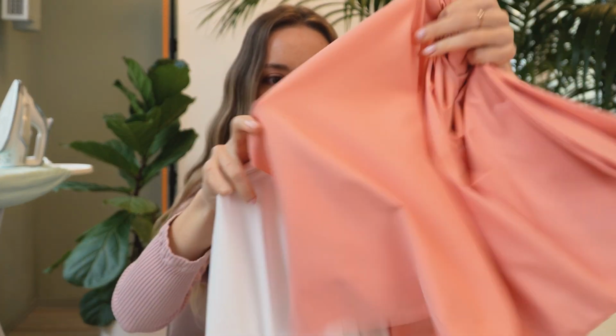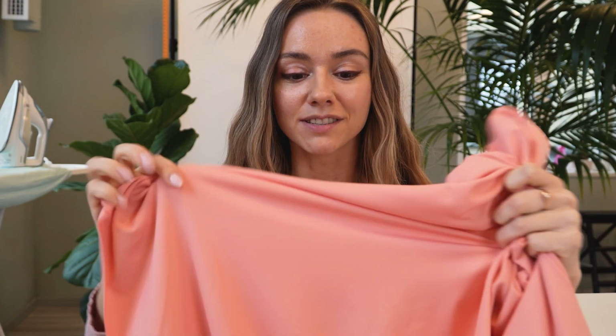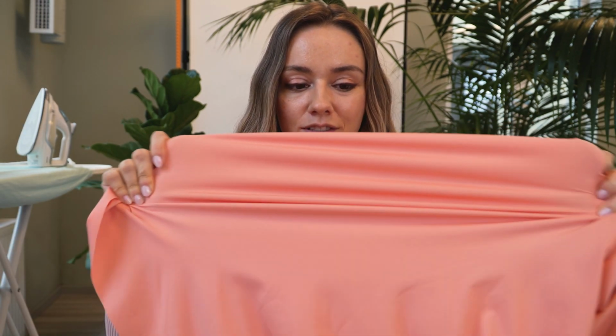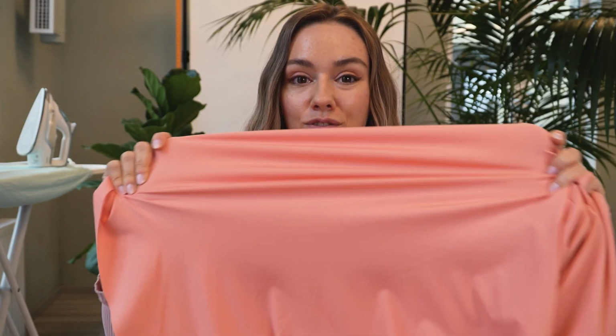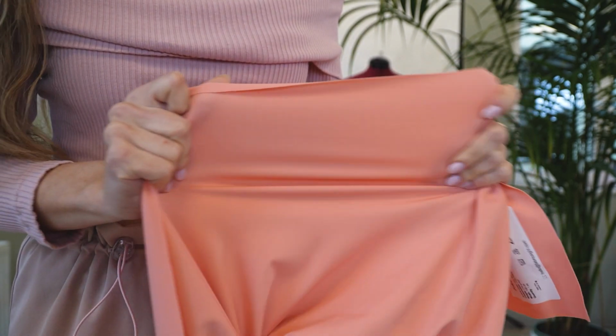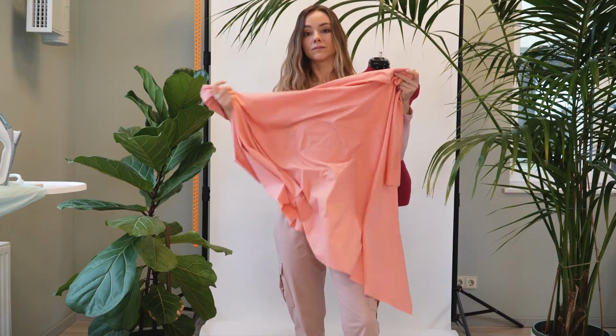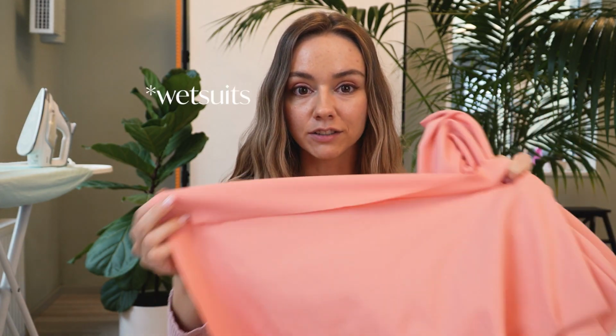I was expecting that it might be almost like a neoprene type of fabric. I think it would be amazing for leggings because it has this support, but it's also very stretchy, and it's also very soft. Another interesting thing about this fabric is that it has UV protection. So I guess if you are doing water sports, it could be really great for some light swimwear.